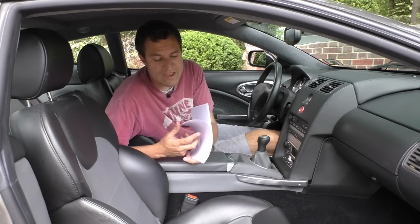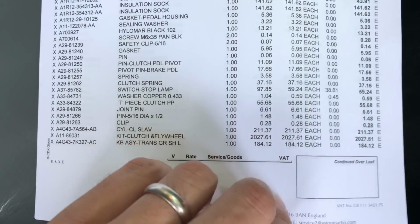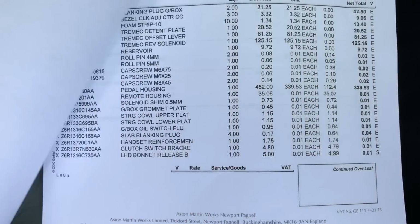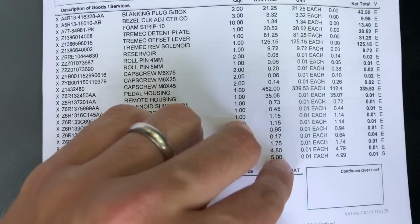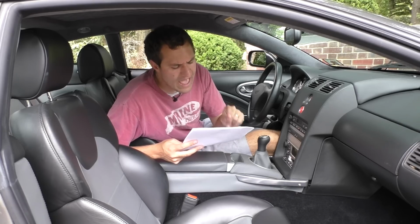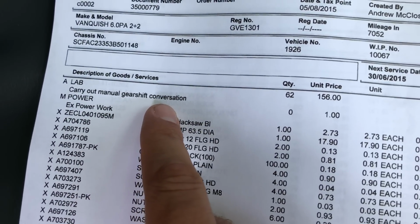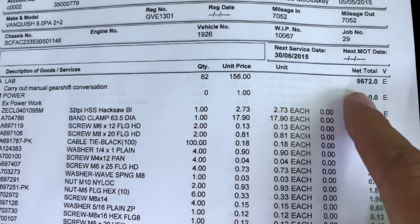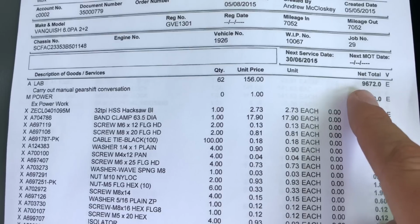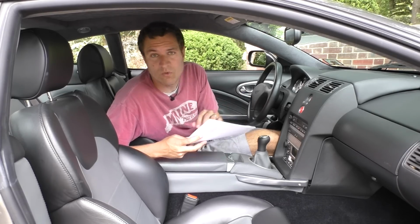Now, most of the pages of this go into all of the parts necessary to do the manual swap, including stuff that costs 12 cents, little screws and washers. But my favorite part is on the first page. It talks about labor, and it says labor, carry out manual gear shift conversion. They billed that at 62 hours of labor at 156 pounds an hour for a total of 9,700 pounds to convert this car to a stick shift. The rest was all parts.